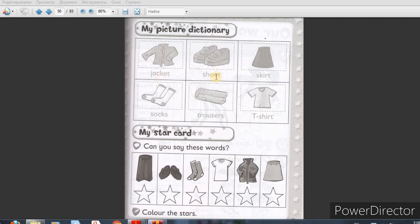Jacket, shoes, skirt, socks, trousers, and t-shirt. Very good. After you have done the sticking, you should be able to name these words.